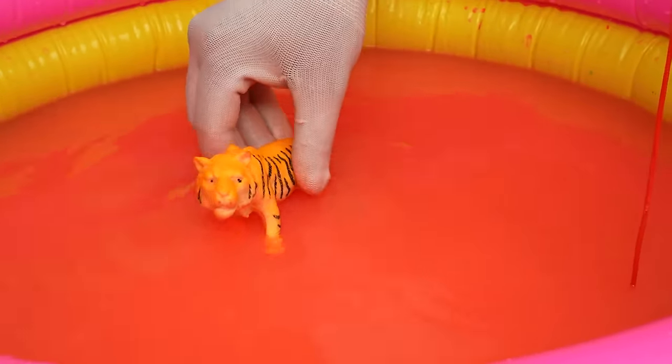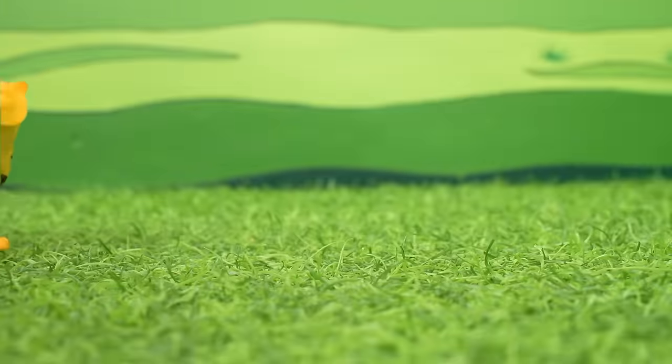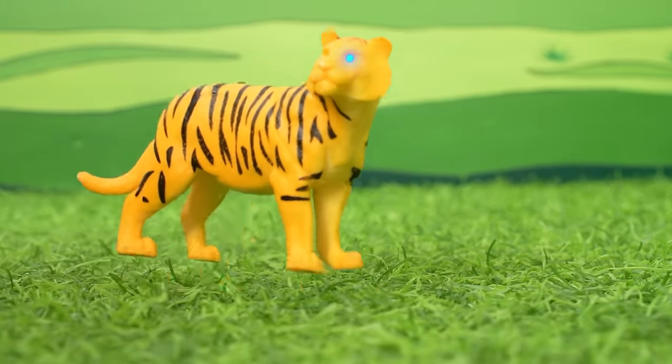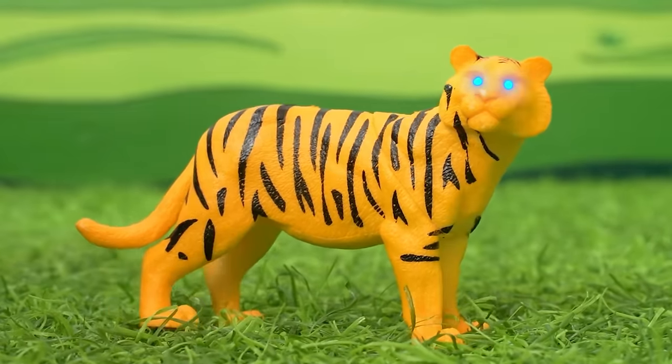Whoa, a tiger. Did you know, tigers are the largest wild cats in the world? They are carnivorous animals, and they swim really well. A tiger's roar can be heard from 3 kilometers away.